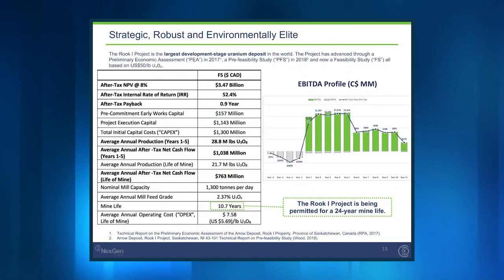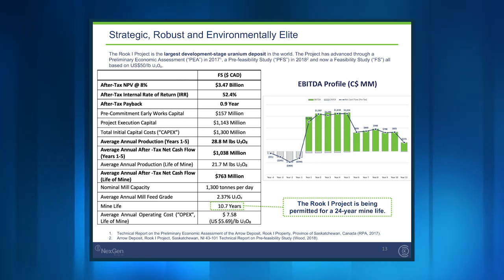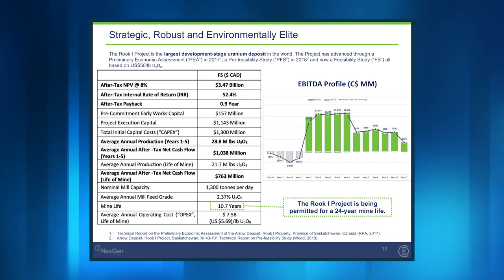Sure. So to put it into context, it's one of the most economically powerful mineral resource projects in the world across any commodity. For the gold bugs out there, it basically is averaging over the life of the mine about 75 grams per ton gold equivalent. Economically, it's an absolute powerhouse. This is all in Canadian dollars, unless I state otherwise, a $1.3 billion Canadian capex figure. It has a payback period of 0.9 of a year. So extraordinarily quick payback period.